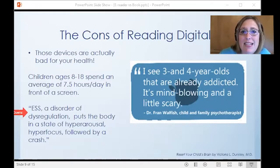Now, some of you may have seen this with your own children. If you've had difficulty, especially with the younger ones, taking away an electronic game or an e-reader or your smartphone, they are unwilling to give that up. So it's very interesting, the issues that we're facing with some of this technology, right? So what do we do about that?